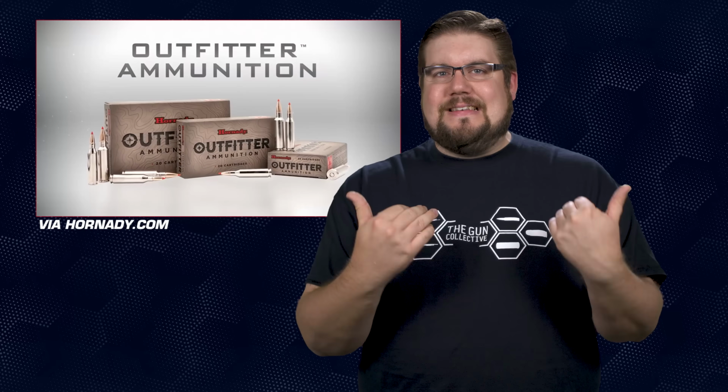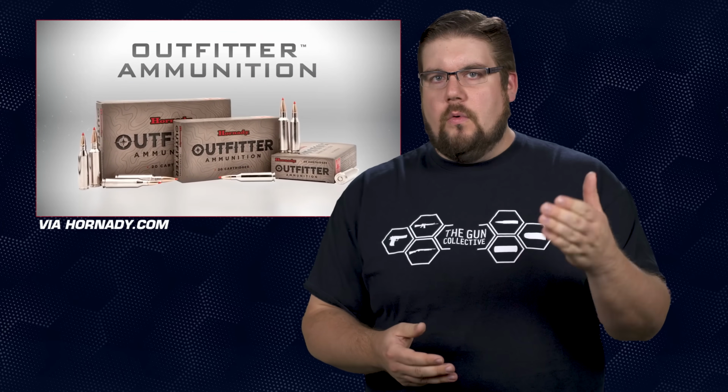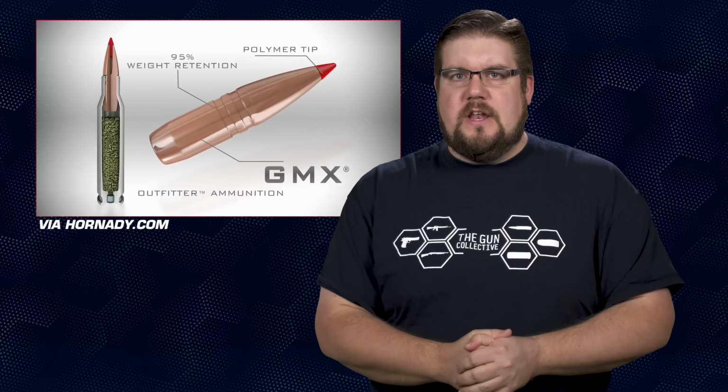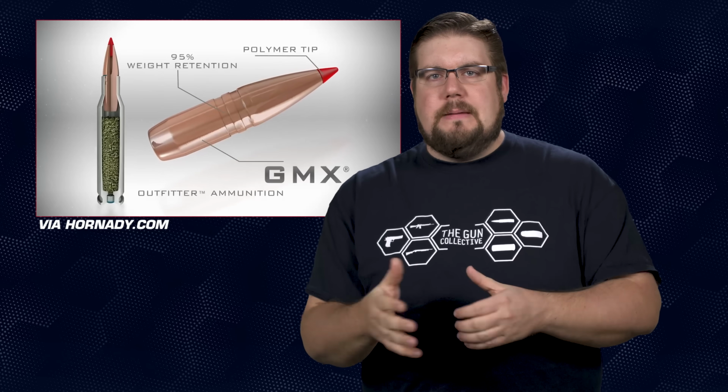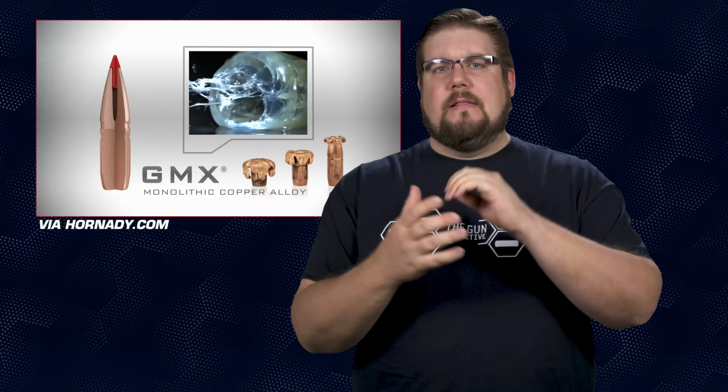They've also introduced an entirely new line of ammo featuring their GMX bullets. They are water sealed and use nickel-plated brass, and it's called Outfitter ammunition. It's aimed at hunters that want deep penetration and peace of mind knowing their ammo will work every time. So basically, it's just like every other hunting ammo out there.